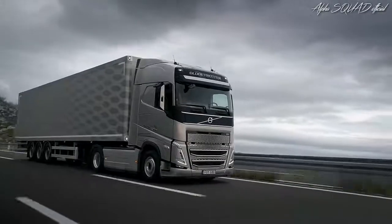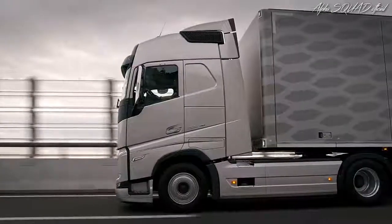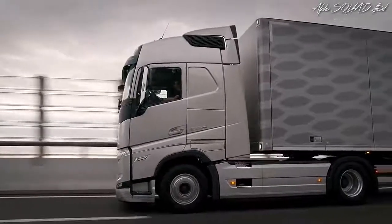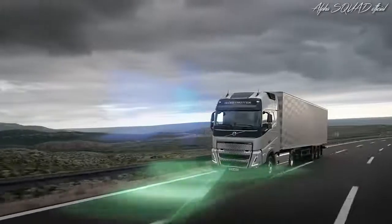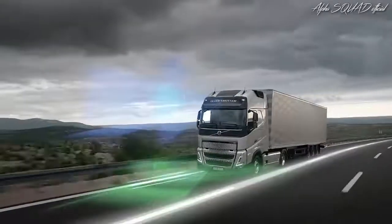With the new FH, downhill cruise control and the electronically controlled braking system come standard, making our truck even safer. Drive with confidence because the FH offers a multitude of additional safety enhancements, including our smart road sign recognition.